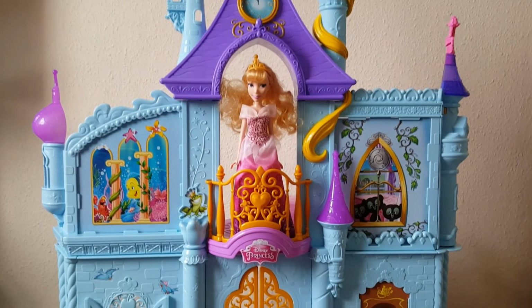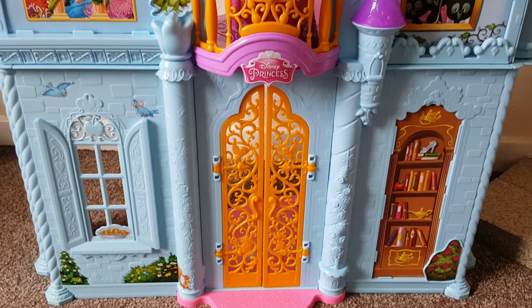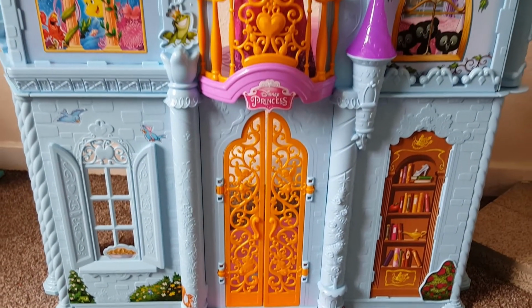Hello! Today I'm going to be building this gorgeous Royal Dreams Castle by Disney. Stay tuned!